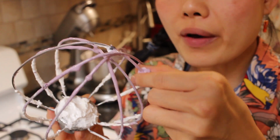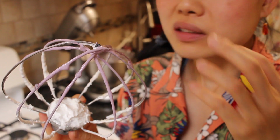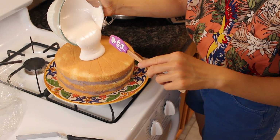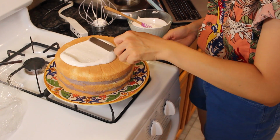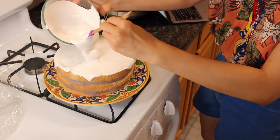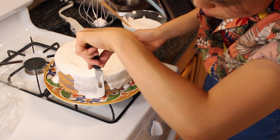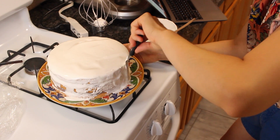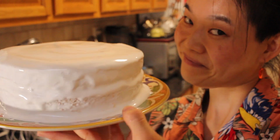Tastes pretty good, but definitely still runny. It's a beautiful color though. Should we just frost it? I'm gonna fridge this baby overnight and we'll come back to him in the morning.